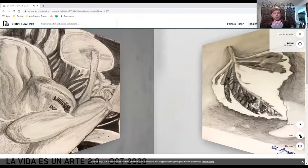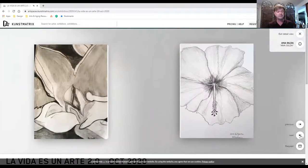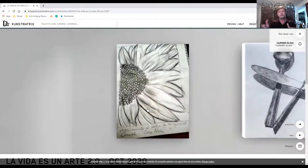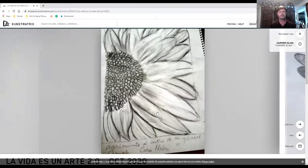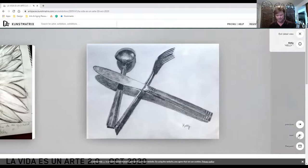This kind of virtual exhibit could be used with your participants in visual arts classes. You'll need to work with them on how best to take the pictures of their work, the logistics of lighting and so forth, so that it shows up well in this virtual gallery setting.